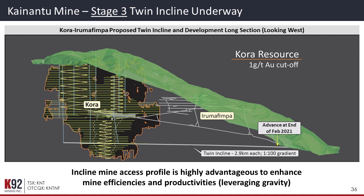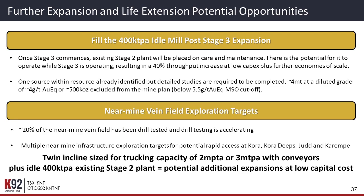That incline will come into the main Kora deposit about 300 meters below where the existing incline comes in. Incline itself is designed to handle up to 3 million tons per annum and perhaps beyond. So we're not just looking at a twin incline that can do stage 3, we're looking at stage 4 and potentially stage 5. Looking at that further expansion and life extension potential.